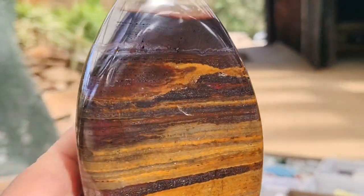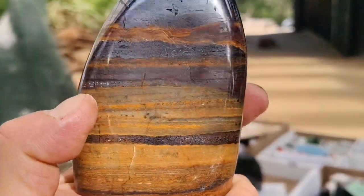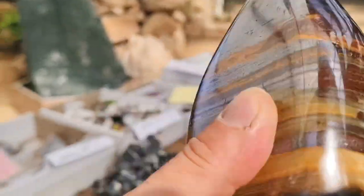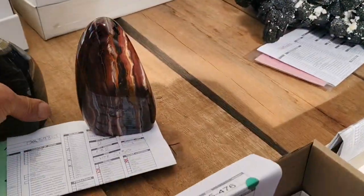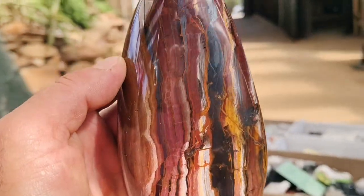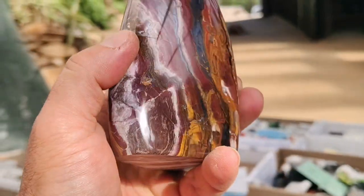Next up, some banded tiger iron standing freeforms, and this has got basically hematite with a little bit of banded iron to accompany it. These two are rated as very good to A grade. This one, oh yeah, man, I like these. Do you think these are slimming, these little lines? It's quite fetching, isn't it?